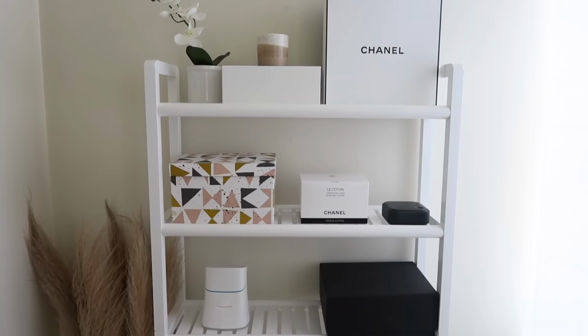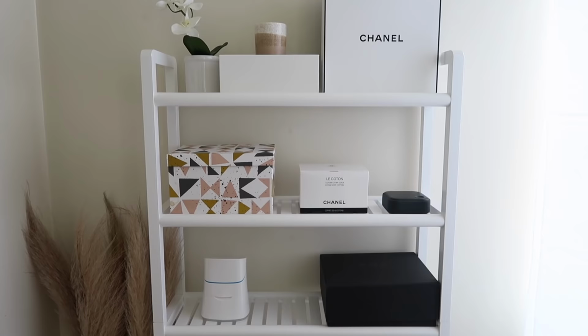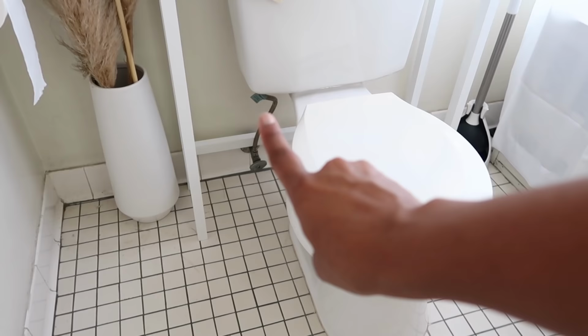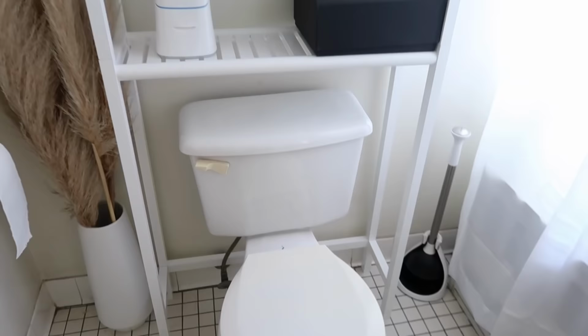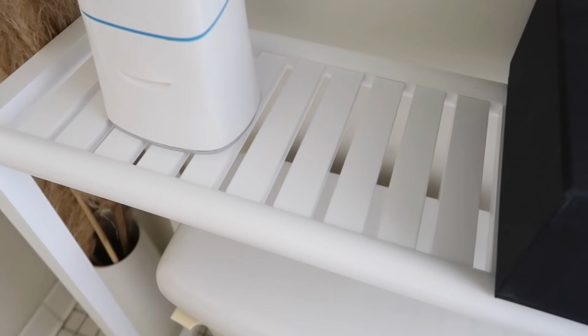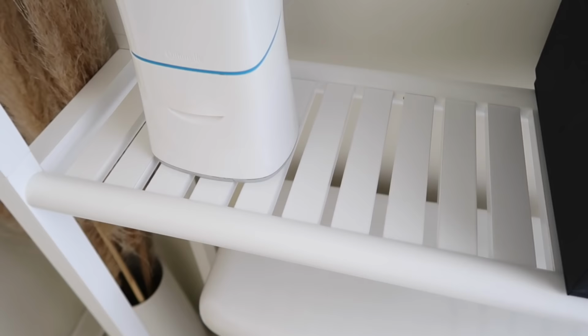So this is the over the toilet shelving unit that I got from Wayfair. I absolutely love it. It fit perfectly, especially with this little thing here. It sits right on top of that. I'm really glad that I measured that space so that I knew that it would fit. I will put a link down to it below. It is a true white and I love how it has this round part here and then it has these little bars that you can see through. I think it's just super cool and clean and modern.